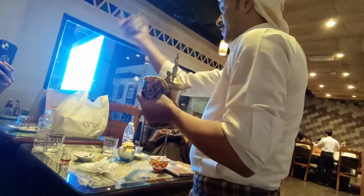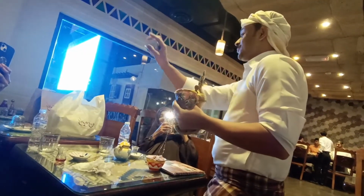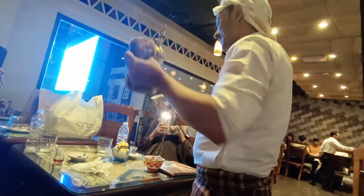At some restaurants in Kuwait, the way they serve tea can feel like a mini performance. The waiter might ask your name and then recite an impromptu poem just for you before serving the tea.